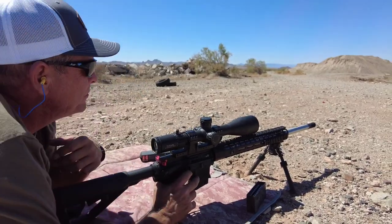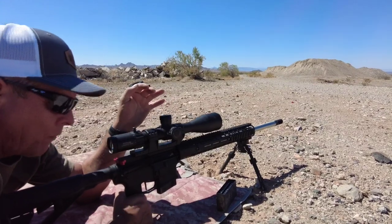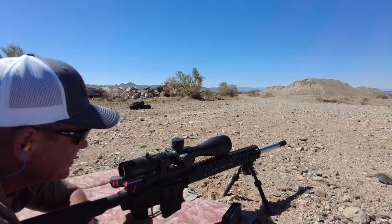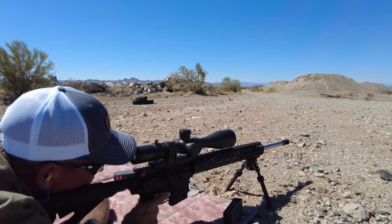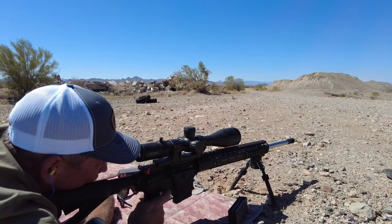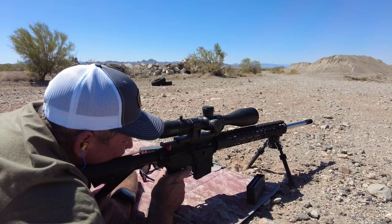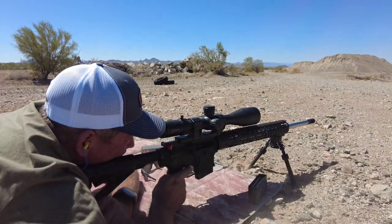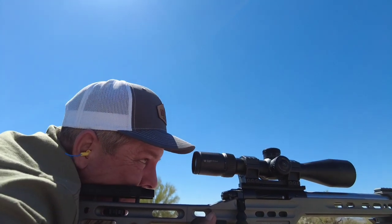Okay, I think that actually hit the post. Yeah, I heard a hit. So come up a tenth to 4.5. Because wind was spot on. I saw the target move, but it wasn't the target. Wind's calm. Moving left, right. Just off right edge. We got Rick on the 6 Creedmoor.